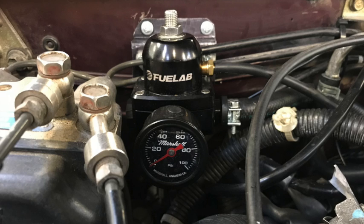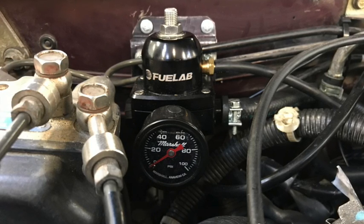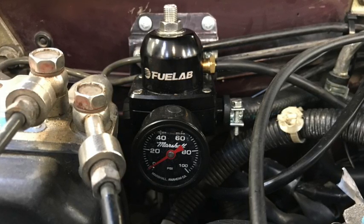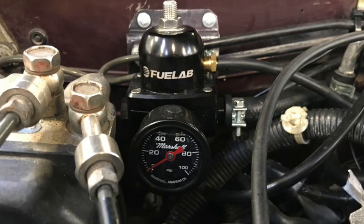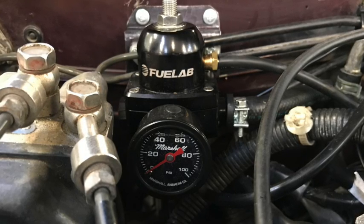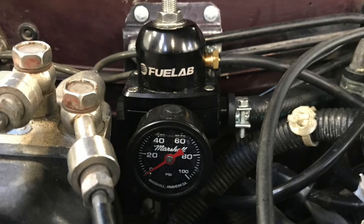In week one of Autos 250, we spent a lot of time talking about air-fuel ratios and what could change an air-fuel ratio. Well, one of those things is your fuel pressure. And on this 95 Miata, we have an adjustable fuel pressure regulator, which allows us to change what PSI we have our fuel pressure at. We also have a wideband, which will give us real-time air-fuel ratios, as you'll see later on.